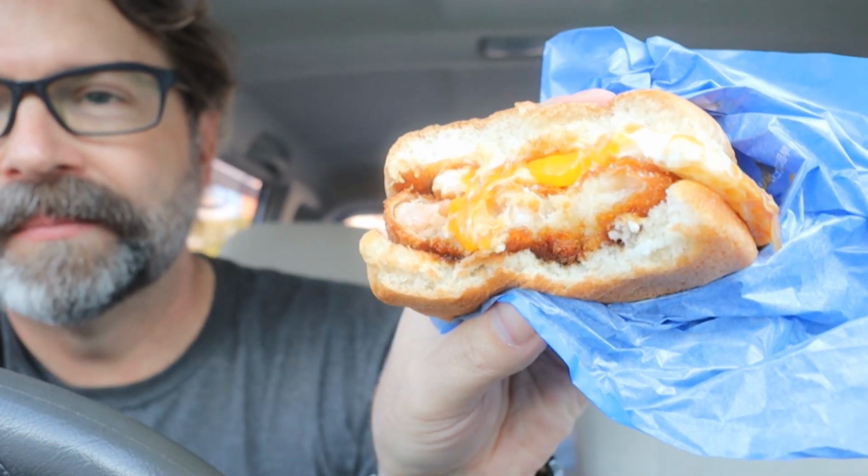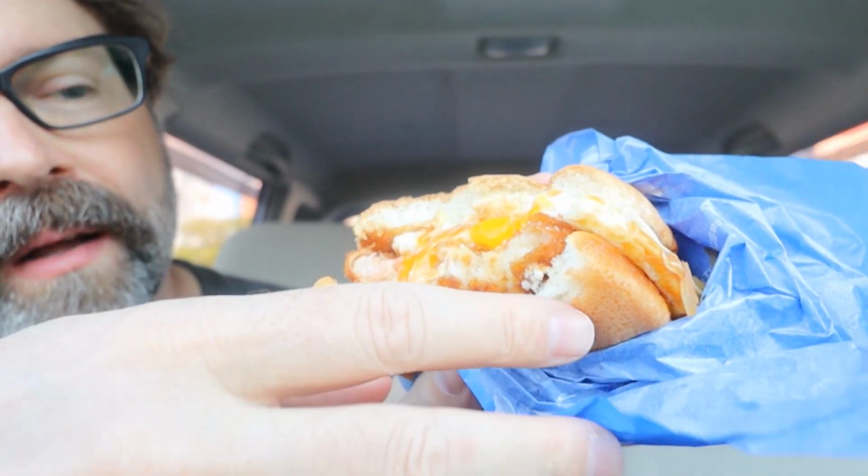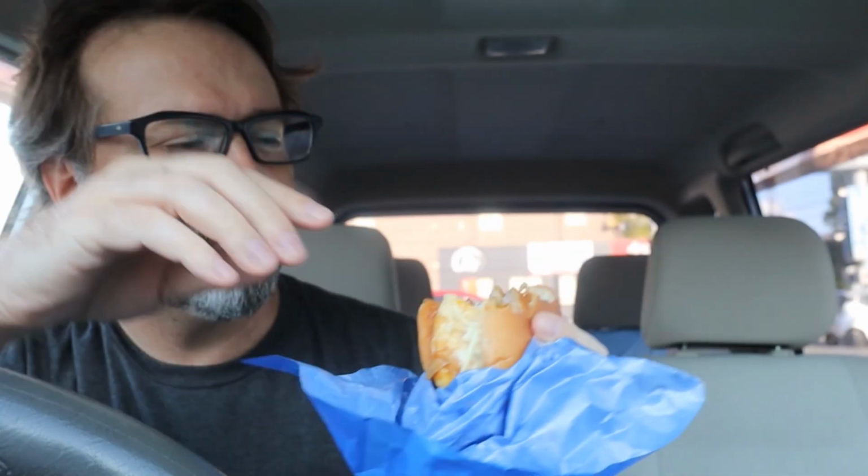Rookie move, I only got 3 napkins. But anyhow, let me see if I can get a bit of an ooze there. There you go. So we got the runny egg coming out there. So yeah, right away, that kind of elevates this above what Ronald was putting out. It is kind of messy though, so you got to be very careful.